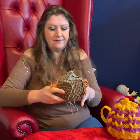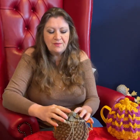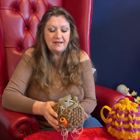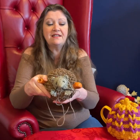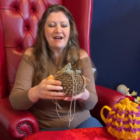What I'm working on at the minute is a little hedgehog. Look, and he's hibernating. You know when you see the photos of them rolled up in a ball, and he's rolled up in a ball, and he's asleep. Look at his little face. He's asleep. He's tired.